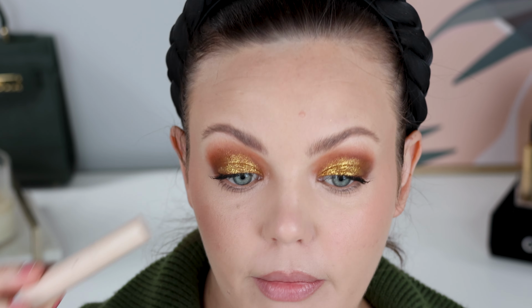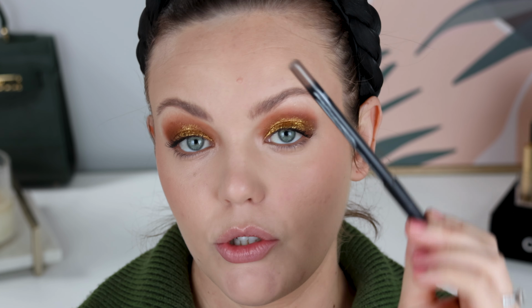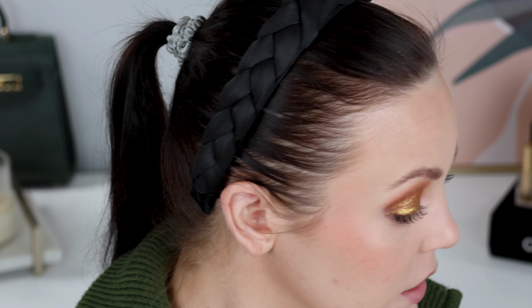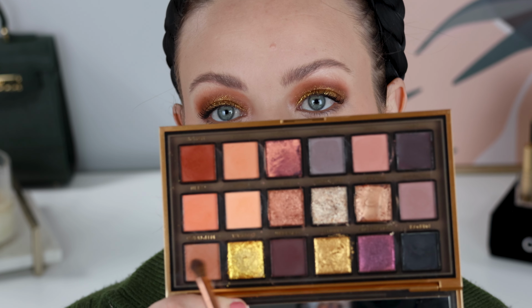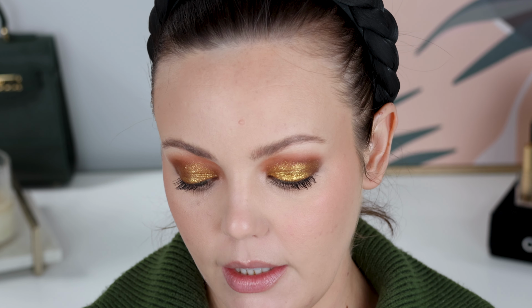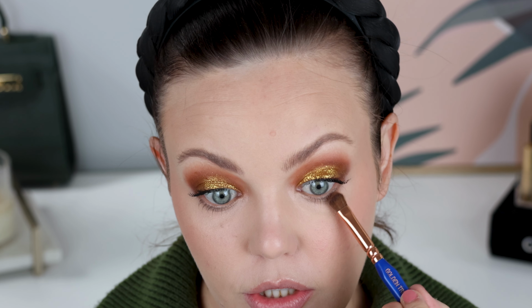Alrighty, base is on. I've also put my Ilia mascara on my top lashes and the LH Cosmetics Greige Core Crayon on my lower waterline. Now we're going to move on to this lower lash line. I'm going to keep going right here on a Dellium 777 shader brush.